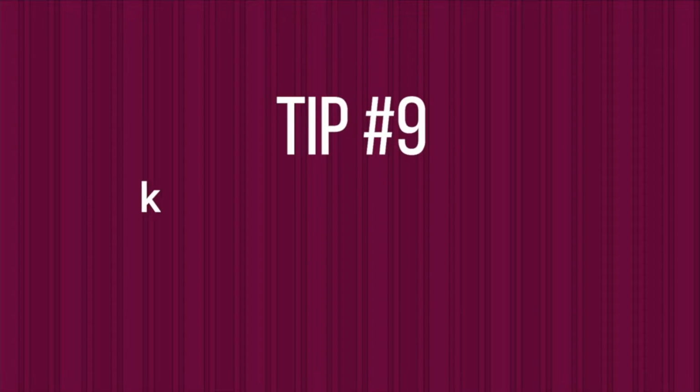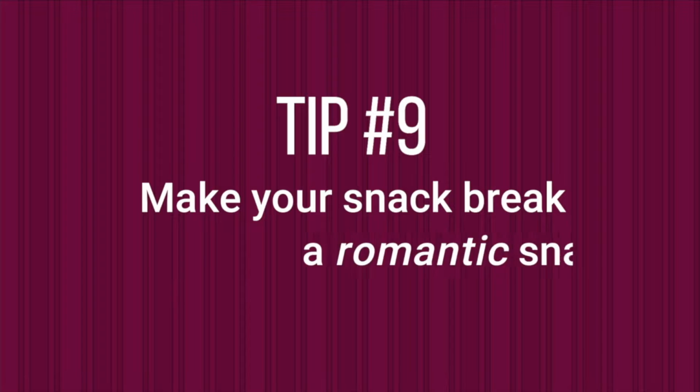So yes, being resourceful is a big plus when it comes to Disney dining, which brings us to tip number 9. Make your snack break a romantic snack break. For us, it's a pretty recent revelation that snacks and beverages can be enjoyed at any counter service restaurant without having to make a purchase there.